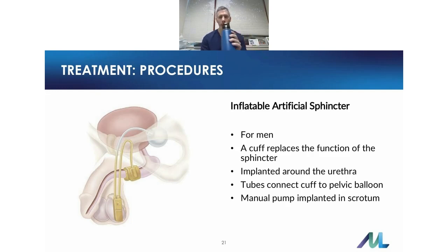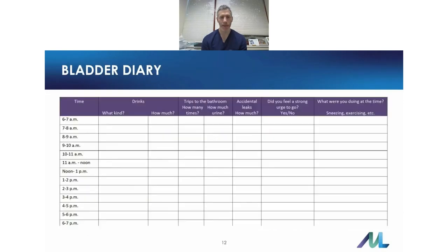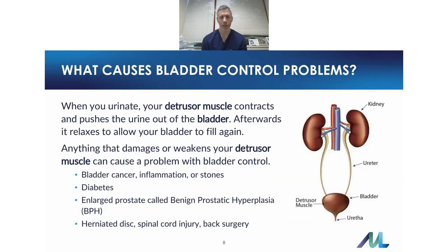Going through some more. Okay, I'm going to go back. The question was, where is the prostate in your diagram of the connections from the kidneys to the urethra? So we're going to go back to the diagram. The prostate sits here. Basically, between the bladder and the outside world is the prostate. So it sits right here. Hope that answered the question.